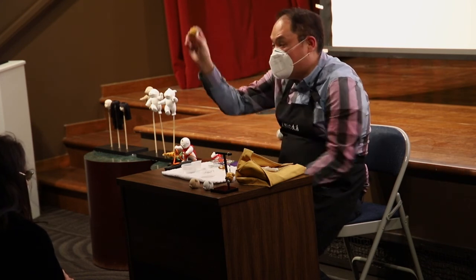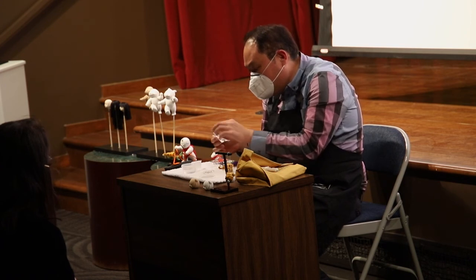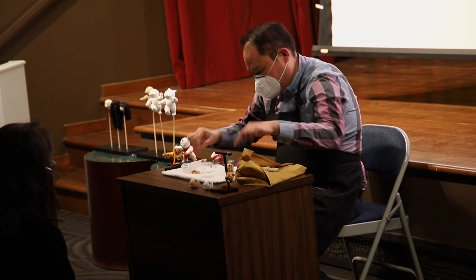So you can see that piece went in. And so this actually is finished, and then I'm going to go a little bit over time, but I'm going to go ahead and start finishing this particular into this strap.